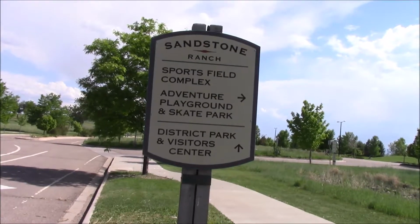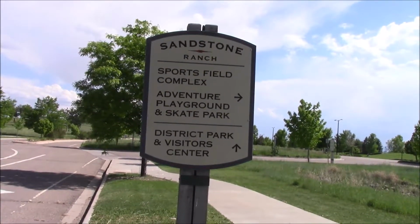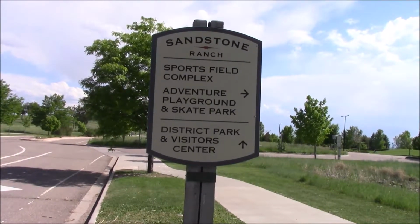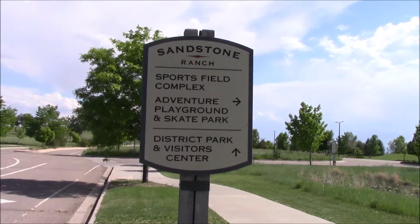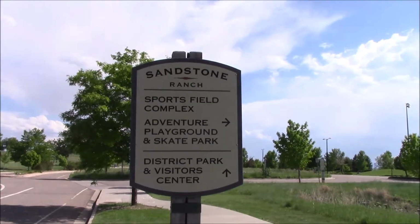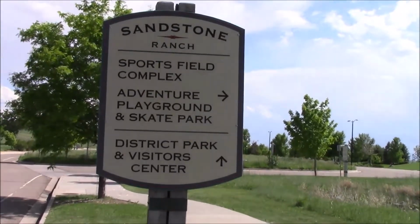Welcome back to Longmont and You. Since we're not doing business introductions yet, and one of the events we're going to talk about for tomorrow is happening at the Sandstone Ranch, I figured we'd do a little bit of a tour here at the Sandstone Ranch and show you what all this great park has to offer.